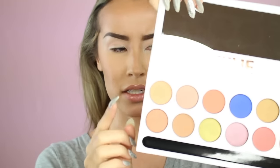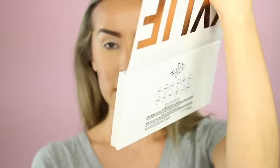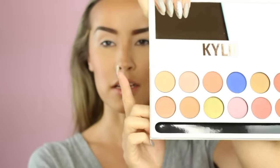Okay, so after trying that brush, I don't really like it as much as I said. The Morphe M433 brush and the Sigma E25 are definitely a whole lot softer and easier to blend, and I think it picks up more pigment because I just put on this color called Duke, I think. I'm not sure which way these colors go, but whatever this color is right here, I just put it on and you can't even tell it's there, so we'll just keep trying.